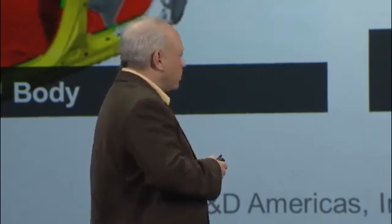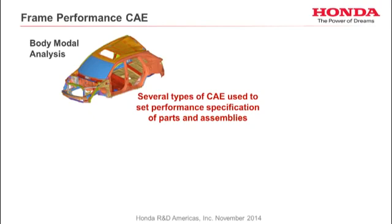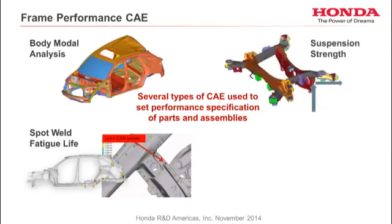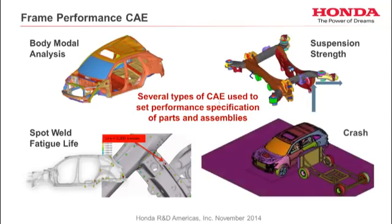One of the big innovations that we've used in the last few years is steel. Lots of advanced high-strength steel innovations have happened, and in the MDX, we actually have almost 60% advanced high-strength steel, which allows us to save 100 pounds over the previous version. The next thing I'm going to talk about is CE capability. We use CE a lot to predict what's going to happen in the tests, and this leads to shorter lead times and quicker to market. We do body stiffness, noise and vibration. We use CE for spot weld fatigue life. We predict the fatigue life of every spot weld in the car, which is about 5,000 of them. We do suspension strength CE, and of course, my realm, which is the crash.